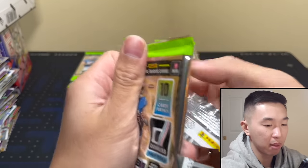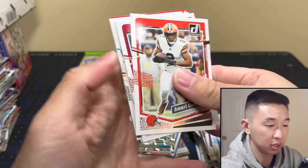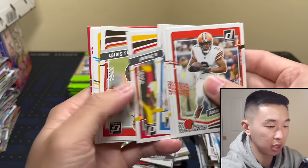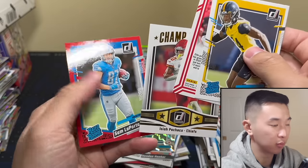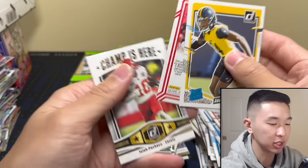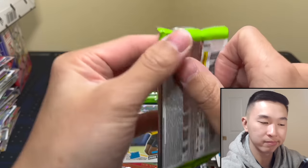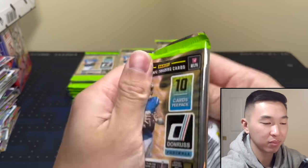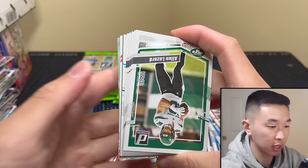Next. Packaroo. And I don't know. Let's see. Joey Porter. Laporta. Is that a third red of him? Or a second red? At least. Okay. What do you guys think? Do we pull it? In this run of packs.